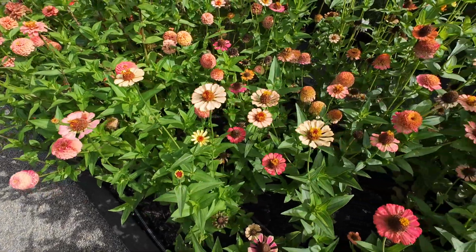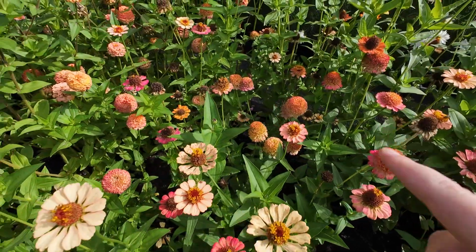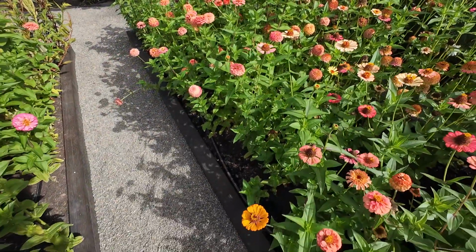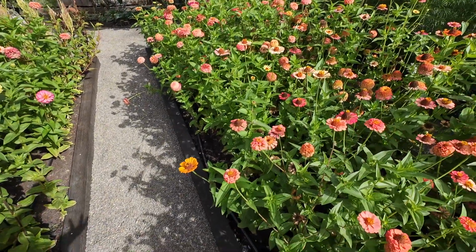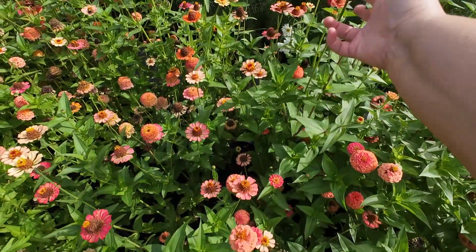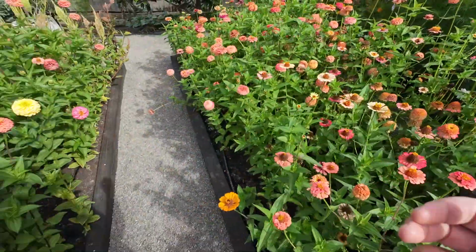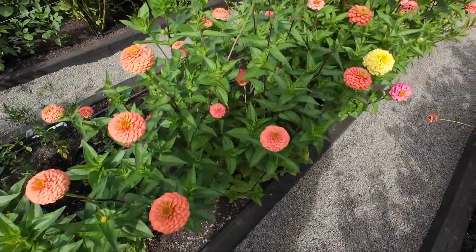I haven't really stayed on top of deadheading them. You can see that quite a bit of them are ready to be deadheaded, so I will come in. But I think last year I was just not more impressed, but they grew bigger last year. Oh, hold on. Look at that one though. Not to get distracted. Look at how pretty. The ones that self-seeded are just doing so beautifully.